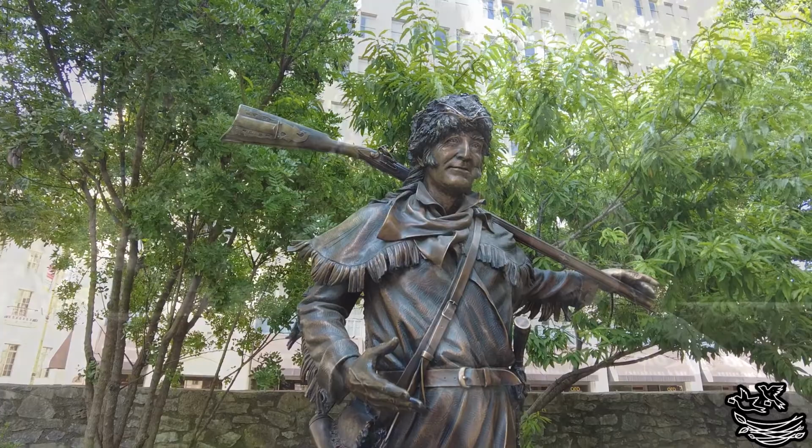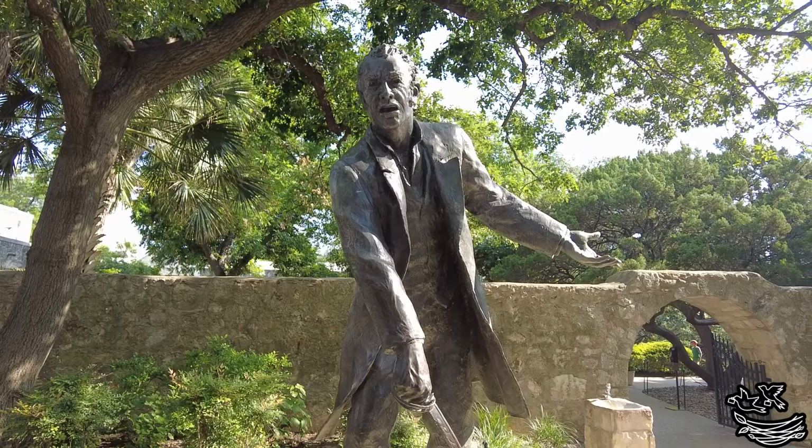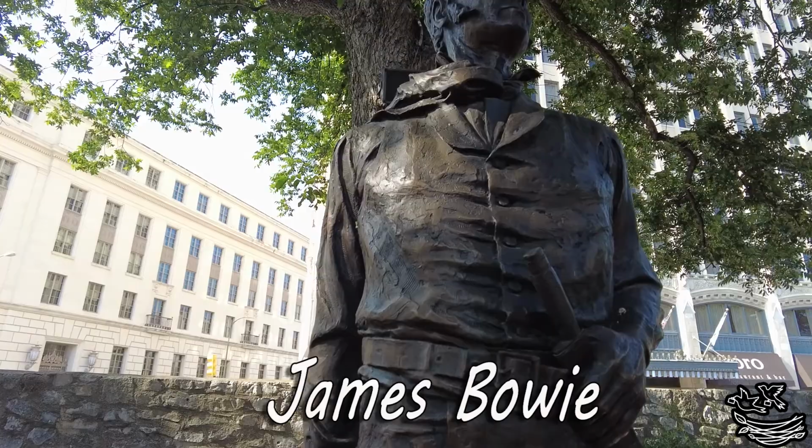Lieutenant Colonel William Barrett Travis, who wrote the famous Victory or Death letter that was sent out with hopes of rallying more troops. That didn't happen, but the letter did motivate the Texan Army in future battles on the road to independence. Pioneer and frontiersman James Bowie, who of course is shown with his famous knife.